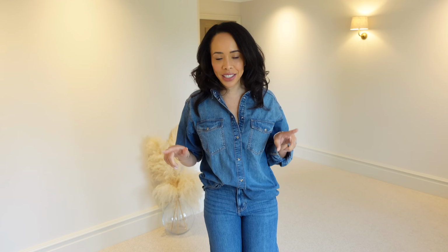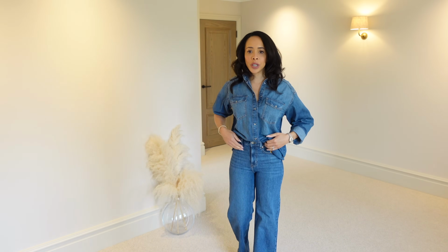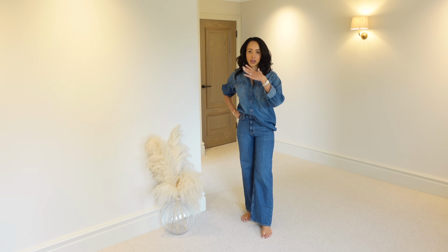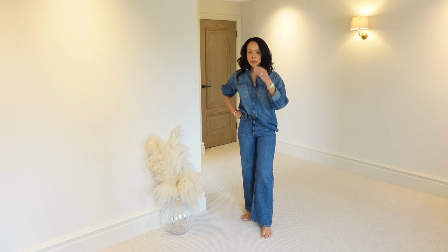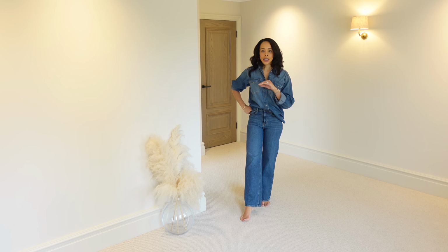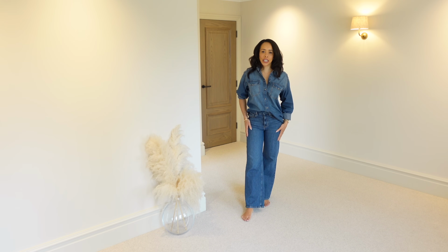Now, whilst we're on the conversation about H&M denim, I had to show you these jeans. These jeans I won't be keeping purely because they are not long enough for me. So I'm 5'7". I'm normally a size 8 to 10, as I said before, but most importantly, I'm 5'7". So these are just a size 8 jeans from H&M.